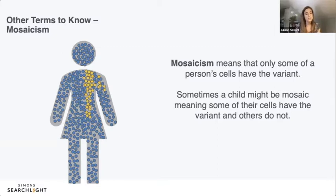With our current testing technology, if we detect mosaicism, we often can't say which cells in the body have the genetic change, or really how many cells in the body have the genetic variant. But this is something that might be reported on some people's reports, so I wanted to be sure to mention it.